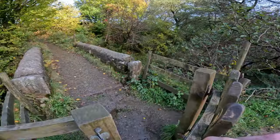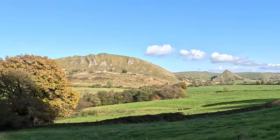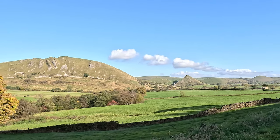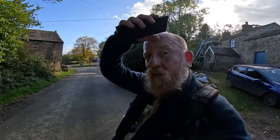Used to love a bit of that when I was a lad. It was a proper little bridge, that, isn't it? Look at that. Super duper. Absolutely stunning. You could filter that and drink it, I bet. Now we're just entering Hollinsclough, not long now.